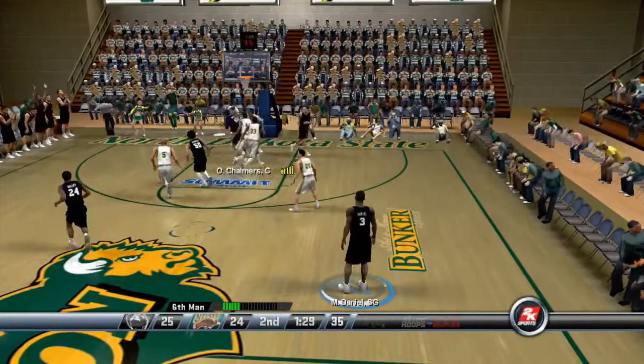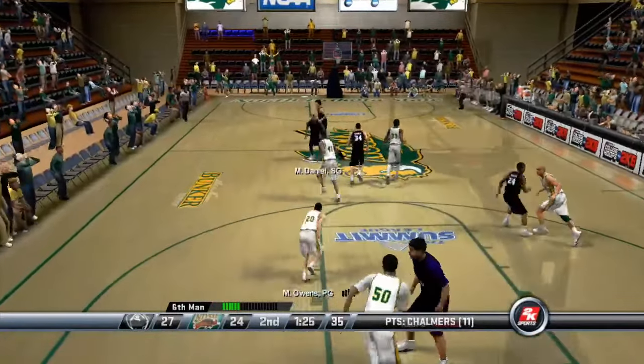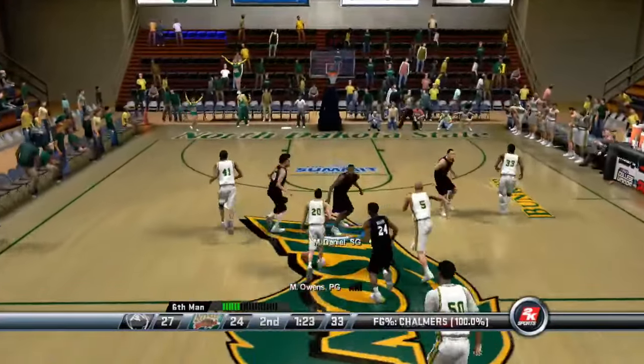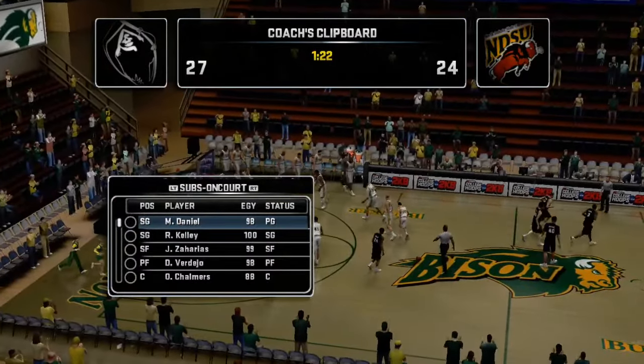I'm sure he wishes he could have had that one back. This lead is far from comfortable at this point. The Bison call time. They're losing by three. 1:22 left in the game.